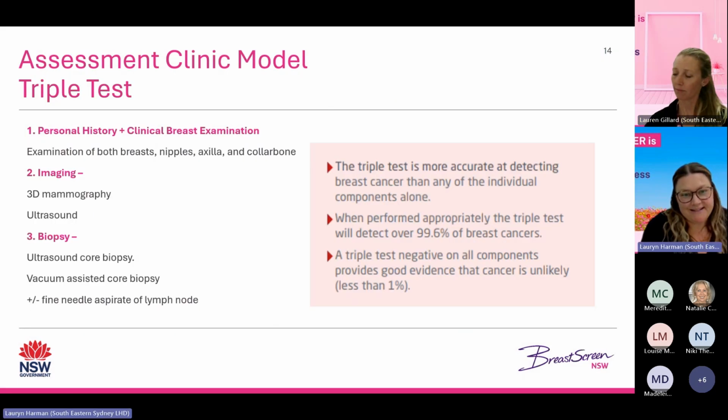When a client attends an assessment clinic within our service, their management and investigations are based on the triple test. The triple test in regards to breast symptoms, breast imaging, is the most accurate way to detect breast cancer and includes a clinical breast examination, breast imaging with a 3D mammogram and an ultrasound, or breast biopsy if required.